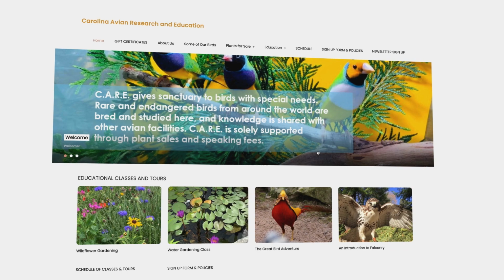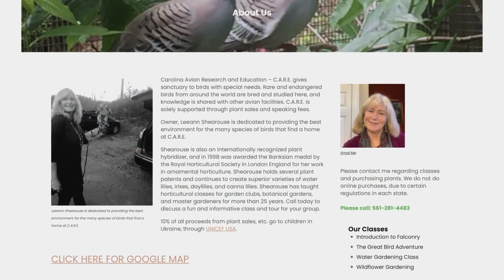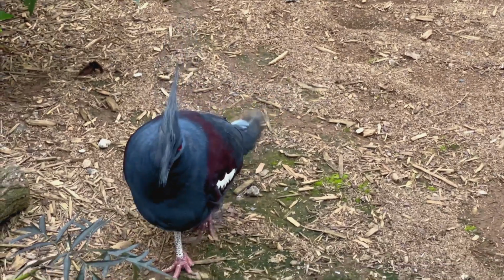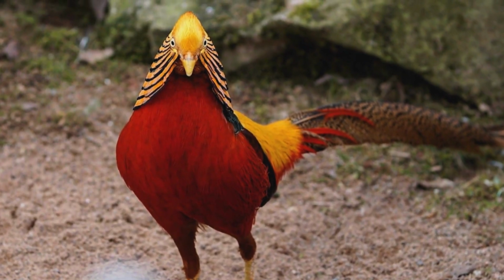Carolina Avian Research and Education, located in beautiful Asheville, North Carolina, gives sanctuary to rare and endangered birds from around the world who have special needs. These birds are lovingly cared for and studied, and the resulting knowledge is shared with other avian facilities.